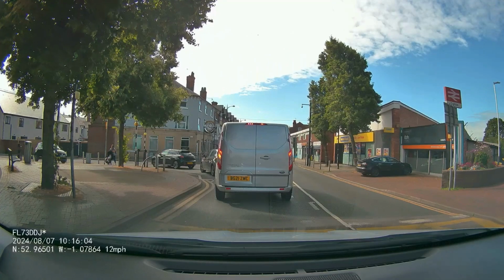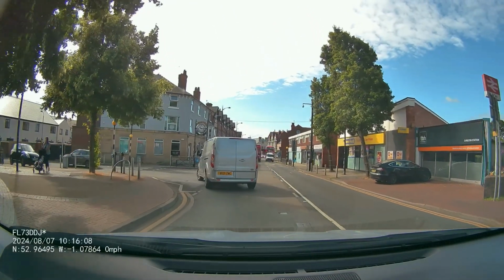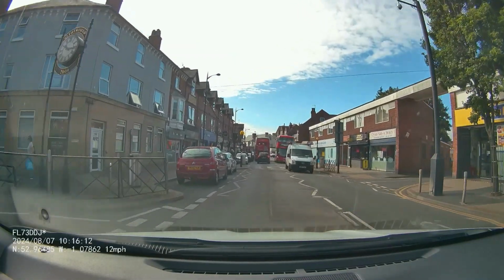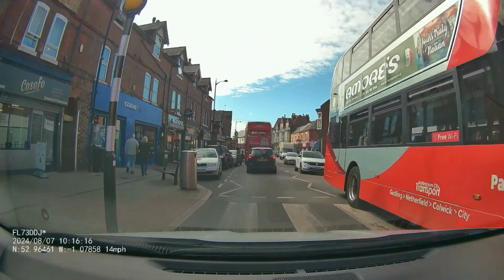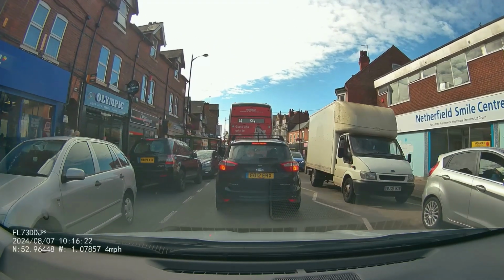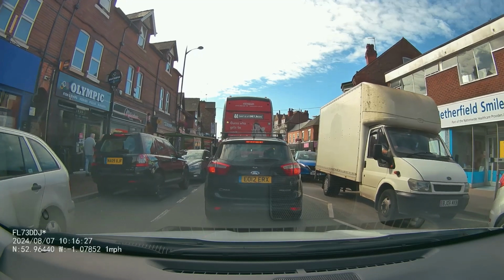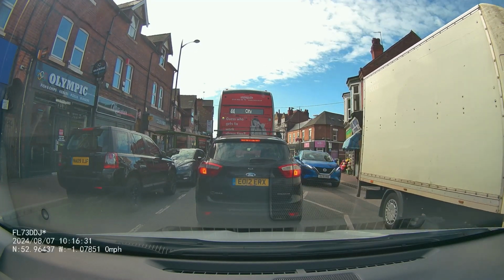Now, this is one where a lot of people could easily get caught out, but if you do end up stopping in that yellow box, it will go down as a serious fault on your test, and that's the best case scenario. The worst case scenario is you can't move forward and those barriers start coming down, and then you're pretty much buggered. The whole point of having that yellow box is to prevent situations like that. So give yourself enough time to stop before the yellow box, and make sure you can clear the yellow box completely before you enter it.